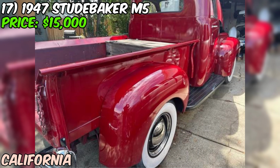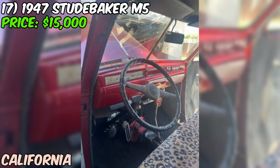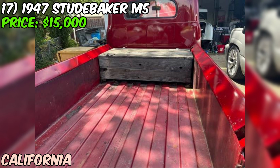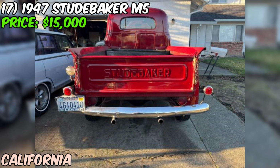reliable Turbo 350 transmission. That 9-inch rear end with 2.88 gears is perfect for highway cruising, which explains why the seller confidently states it'll do 70 mph all day long. The fuel system's been modernized with a Holley pump and a fuel cell in the bed. That's smart thinking for reliability. The dual exhaust with glass packs gives it that classic hot rod sound that these old trucks deserve. Now, let's be honest about the cosmetics.